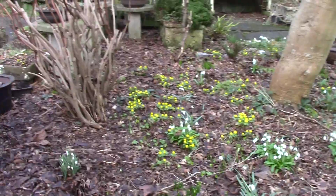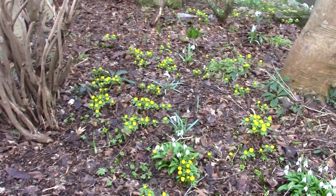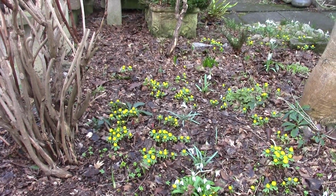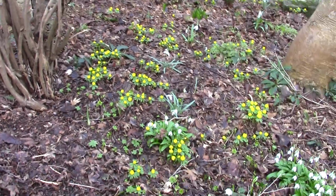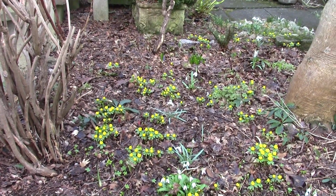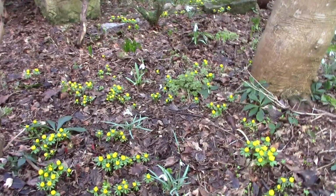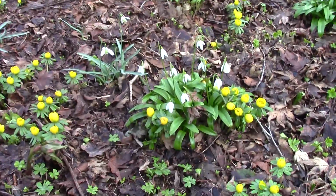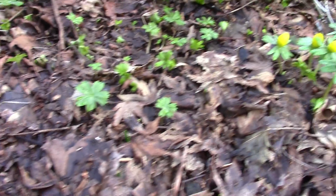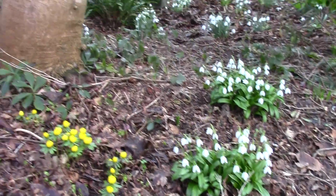The Eranthis seed around as well, and I'm quite sure they move. I'm quite sure the Eranthis hyemalis, where the big clumps were this year, may not be where they are next year. It's the advancing seedlings that survive, and I'm quite sure that's the best way to keep this plant going in your garden, is to allow it to seed around. And gradually it's moving.